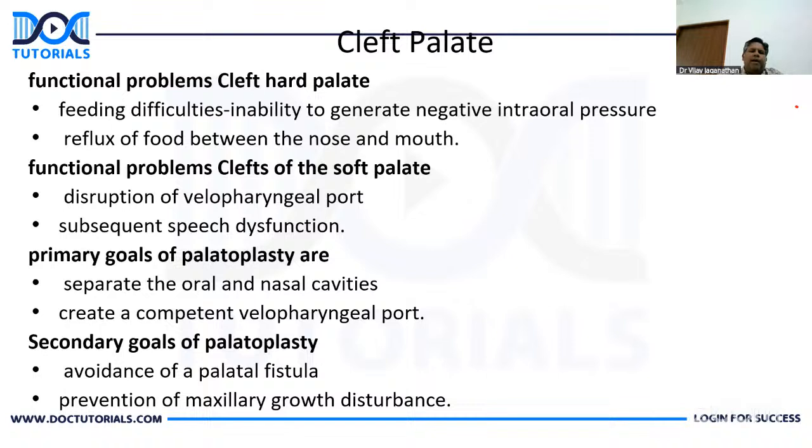The primary goals of palatoplasty are to separate the oral and nasal cavities and create a potent velopharyngeal port. This creation of the potent velopharyngeal port is mainly by reconstituting the levator sling. Out of the various muscles, the levator palati is the most important muscle, which is causing the elevation of the palate, which creates a genu and therefore produces the sound.